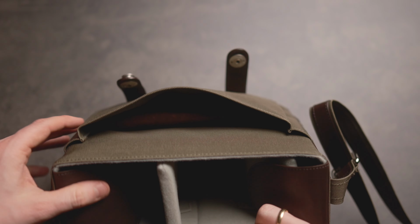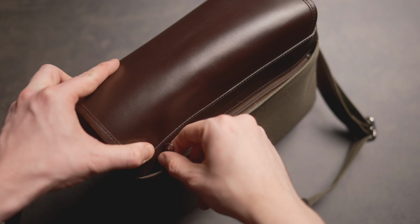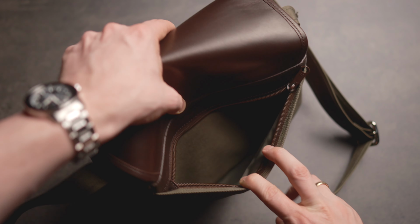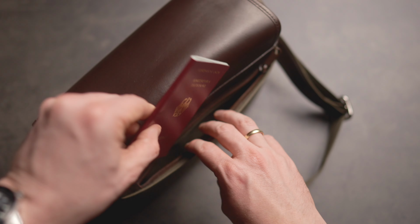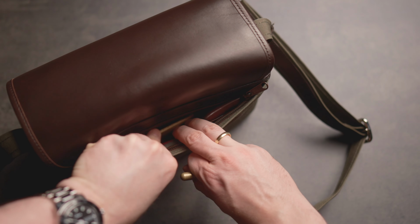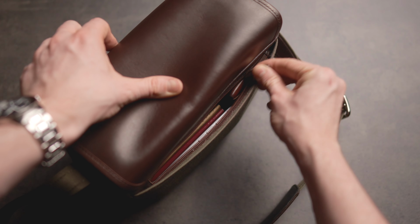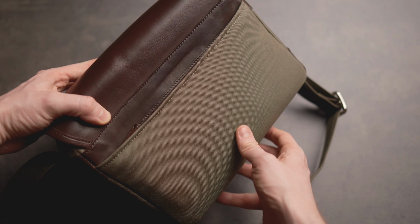Lastly, you also do get a flat zippered pocket on the back side of this bag, which is always much appreciated. It's just a great place to store stuff like your passport, your wallet, maybe a little notebook and a pen of sorts and some kind of cloth, or maybe your iPhone, whatever it may be. Always appreciate having a zippered pocket on the back side of any messenger style bag. And with that, let's quickly talk about the gear that I like to carry in this bag.